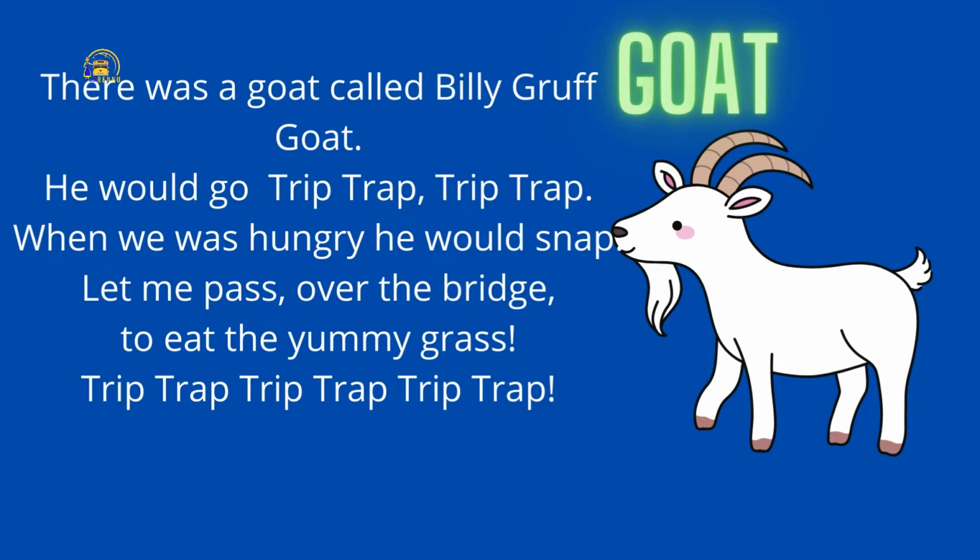There was a goat called Billy Gruff Goat. He would go trip, trap, trip, trap. When he was hungry, he would snap. Let me pass over the bridge to eat the yummy grass. Trip, trap, trip, trap, trip, trap.